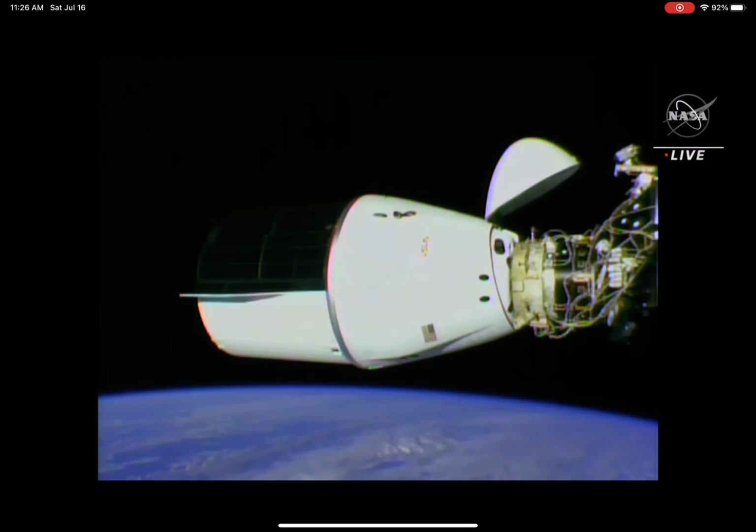And you heard that soft capture ring has fully retracted, meaning the soft capture ring did its job of pulling the spacecraft in for a nice seal with the international docking adapter on the forward end of the International Space Station. There are very fine-tuned, very calculated attitude control maneuvers that the attitude control officer.